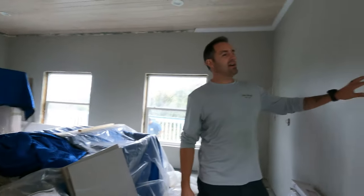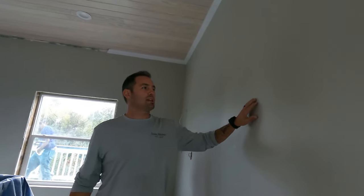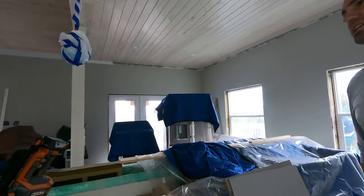Looks good. This is the first time they've done skip trowel. That looks really good, Chris. You like it? Why don't you guys do that in every house? Then you can hide all your blemishes. Yeah, we do. The smooth is so hard to hide anything.